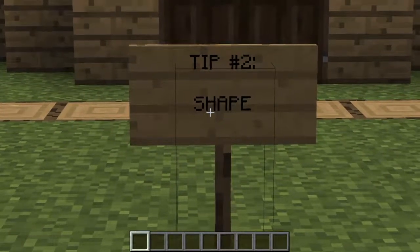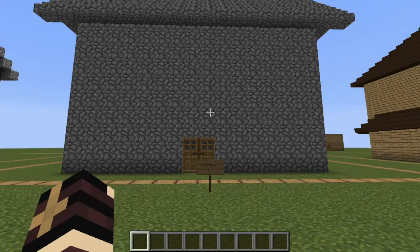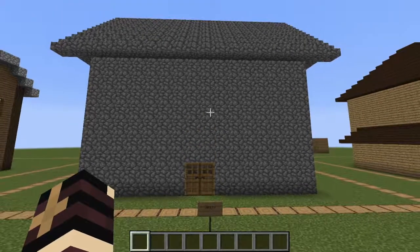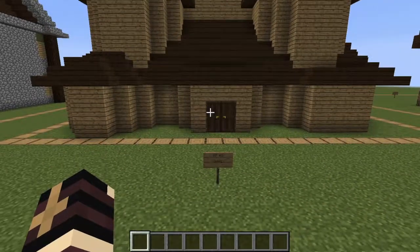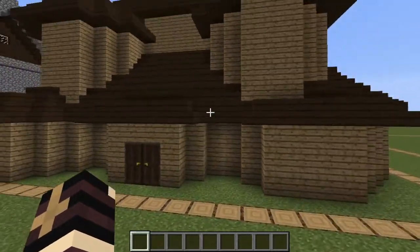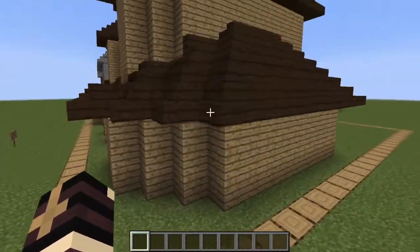Tip number 2. Shape. The easiest houses to build are usually square or rectangle houses. And although there's nothing wrong with building a square house, by adding a little bit of shape to your design, it can really make it stand out. Take this house for example. Many of the rooms are rounded, which gives it a lot more of an interesting look than it would if it had just been square.